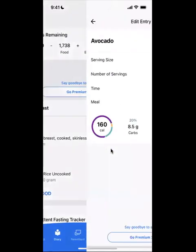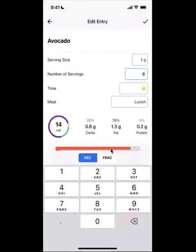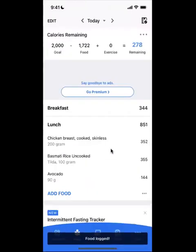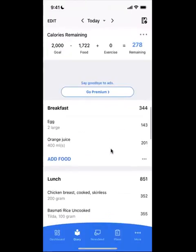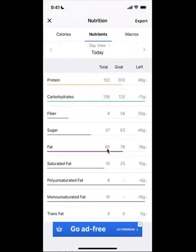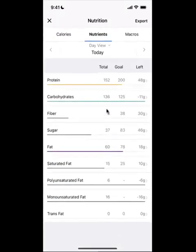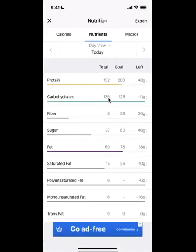So let's just shave a little bit of this off here. Instead of doing 100, let's go 90. Let's see what impact that has had on our meals for the day. And there we go. It's taken us down to 60 grams. Perfect. Okay, going back. Now all we need to do is get our carbohydrates sorted. So we've got about 64 grams of carbohydrates that we can have there.